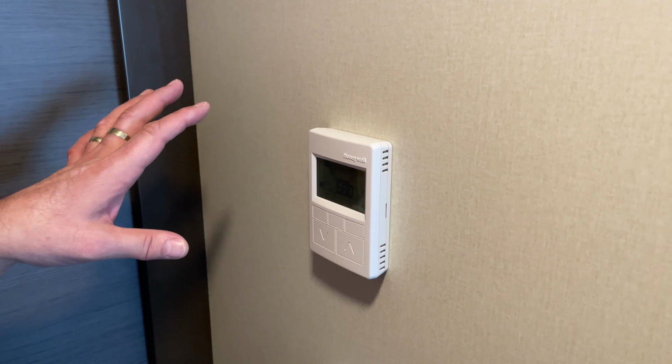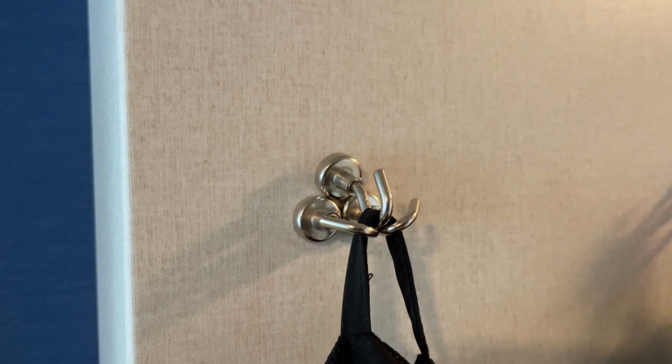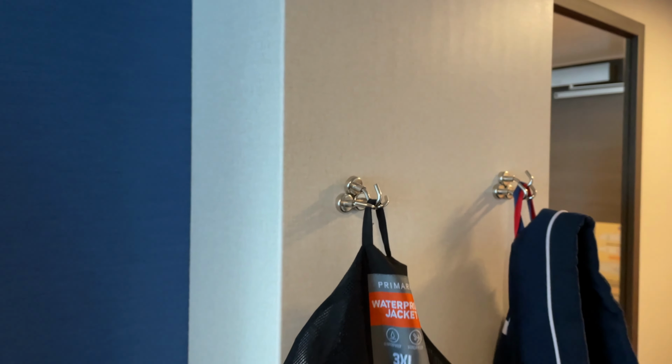Those hooks aren't included, they're ours. Yeah, we had to use three to keep the coats up, and they kept sliding to the floor otherwise.